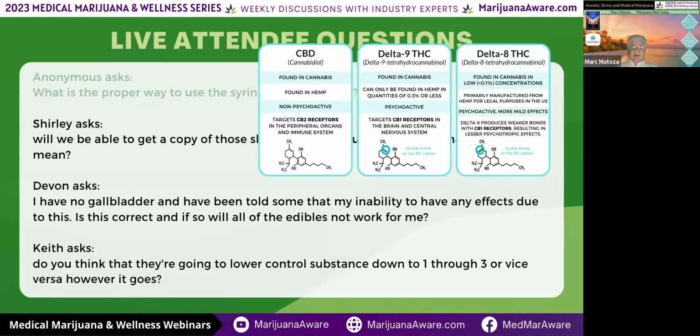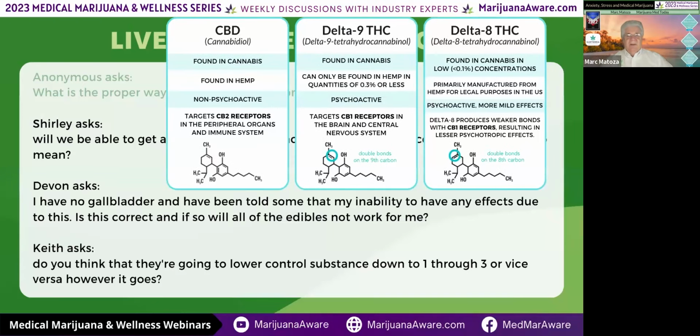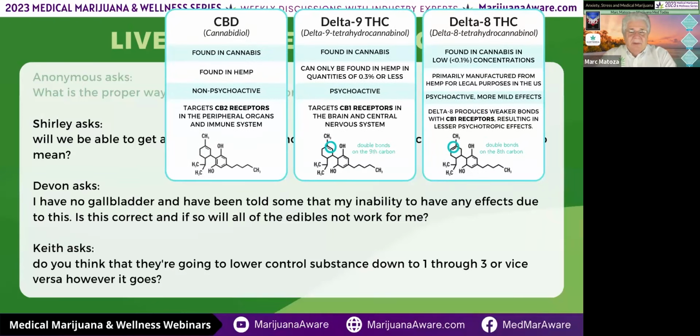Now, the difference between Delta 8 and Delta 9, if you look over here, is really the configuration of the product as it's put together. And by the way, Delta 10 is much the same thing. My counsel to you is definitely stay away from Delta 10. I'm not a huge fan of Delta 10 at all.